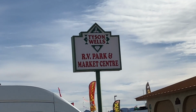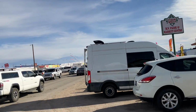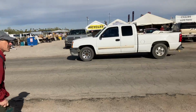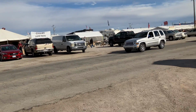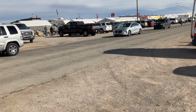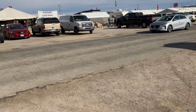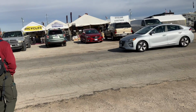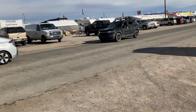Tyson Wells. Supposedly there's a rock show today, the 5th through the 15th, I think, or 17th. It ends when the powwow starts. I've never gotten here for the rock show. I've always seen like residual rock people, but it's always been more like a flea market to me. Steve says the same thing.